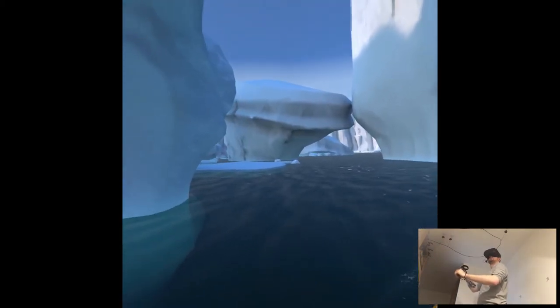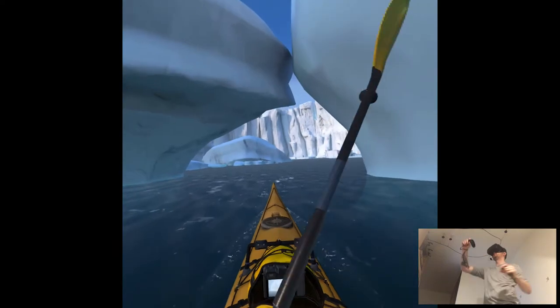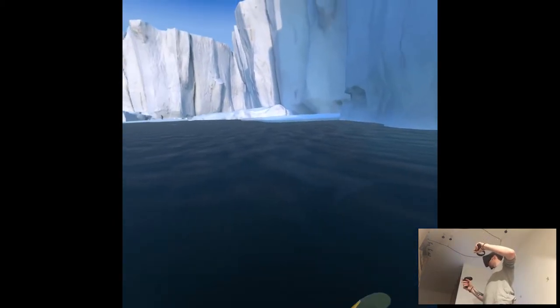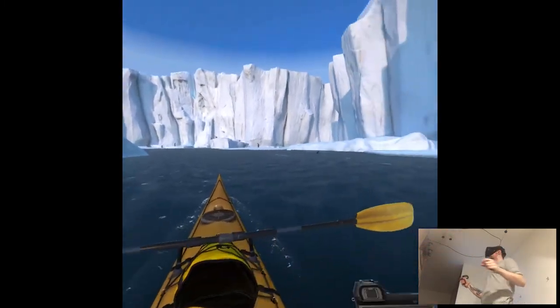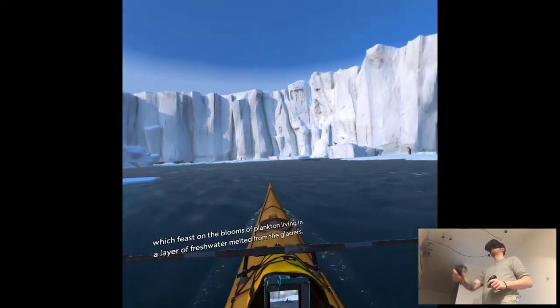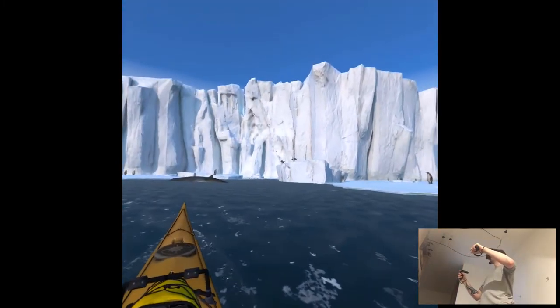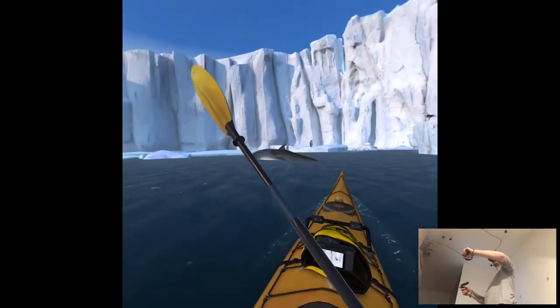Ooh. Whoa! Okay. Maybe she will come on the surface or something. And they can be hard to spot. They feed on swarms of krill, which feast on the blooms of plankton living in a layer of fresh water melted from the glaciers. Not yet. What are you dancing to? Oh, let me just pass that.